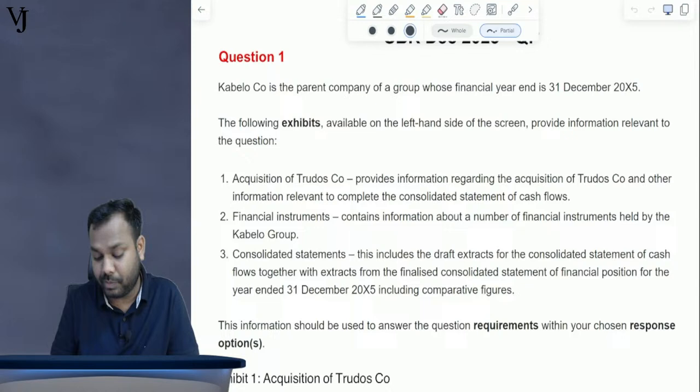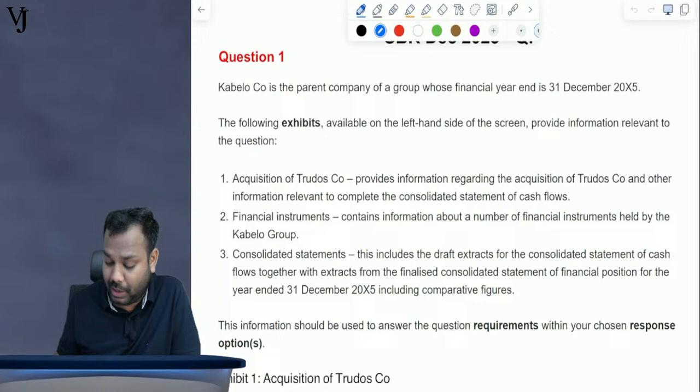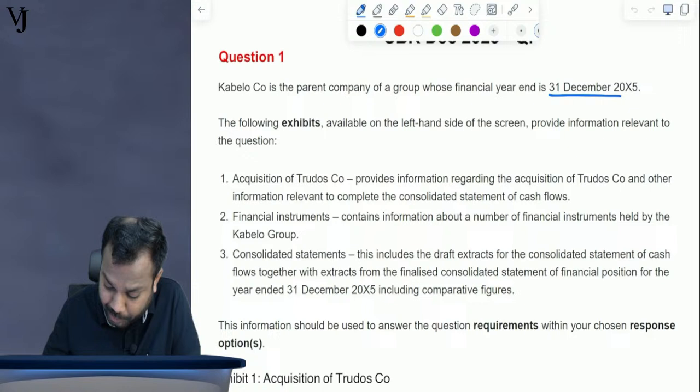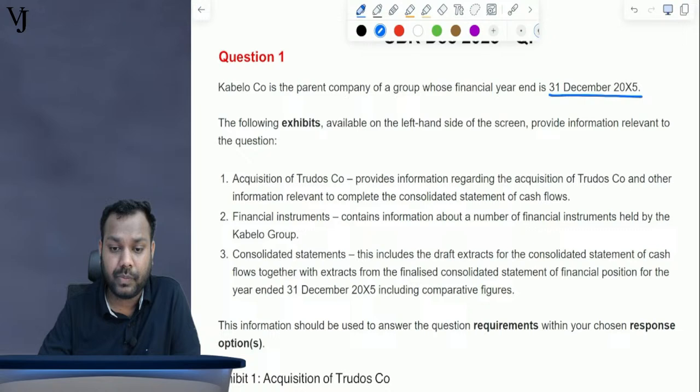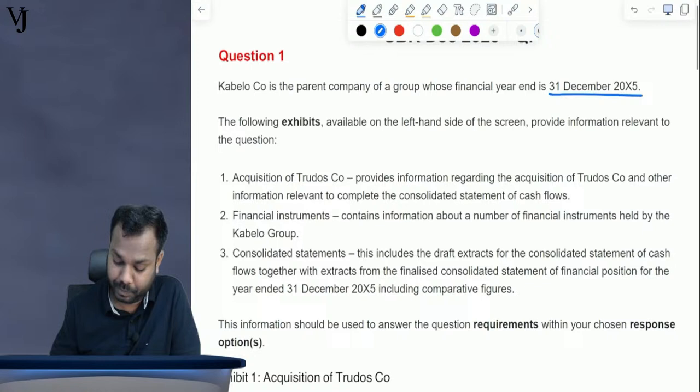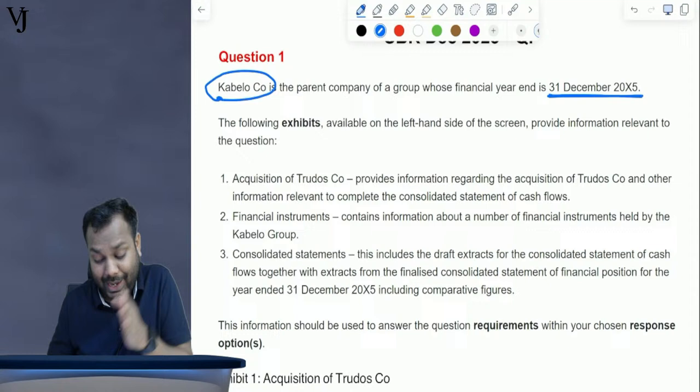Now, question number one. Kabilo company is the parent company of a group whose financial year ends on 31st December 2005. The following exhibits available on the left hand side of the screen provide information relevant to the question.